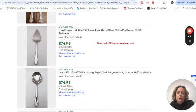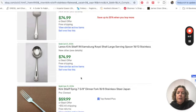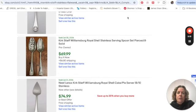Okay, so here's a few other Kirk's pieces that you can see. Serving pieces selling for $75 or so.